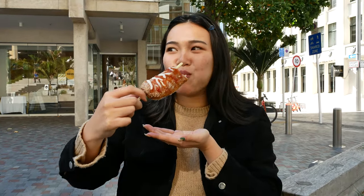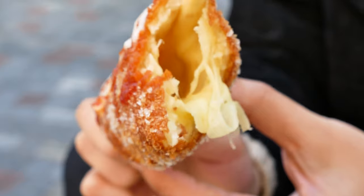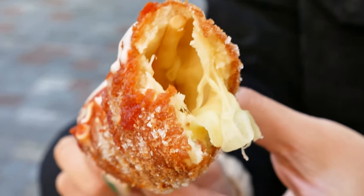I got the cheese pull. Oh, jeez. I had to cut the cheese pull because it was getting a bit too long. But I got it. Wow. Oh my gosh.